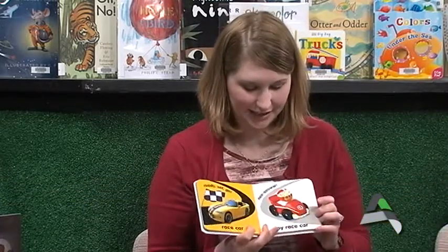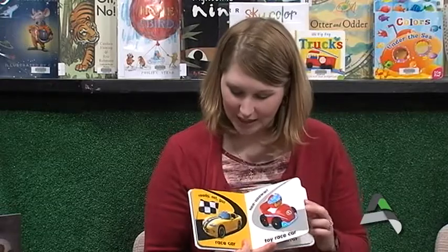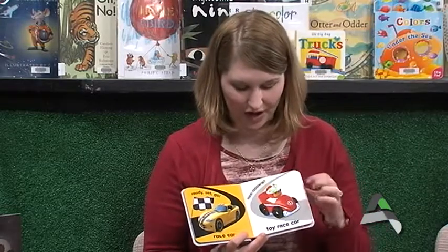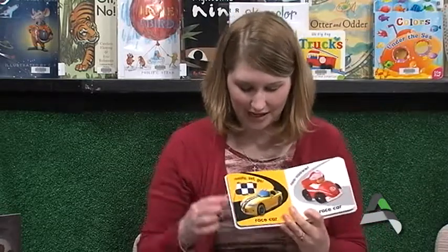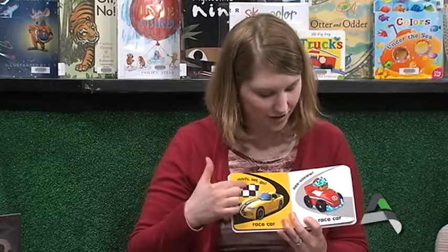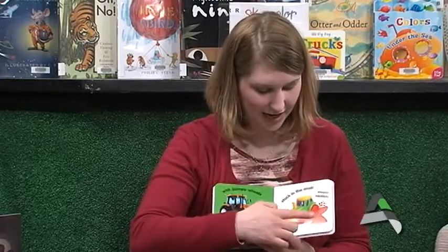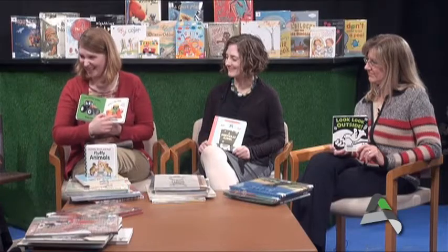Very bright colors, very simple concepts of them. Not a lot of words, but just high contrast to grab those. Lots of holographic kind of things that grab your attention, and then each one has a little bit of a touch and feel to grab your attention and stuff like that. Lots of, see that one, sticky. Because it's stuck in the mud. Haha. Yep, stuck in the mud.